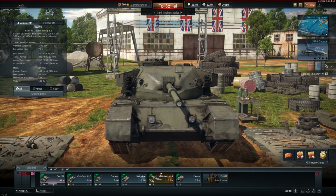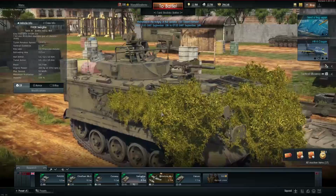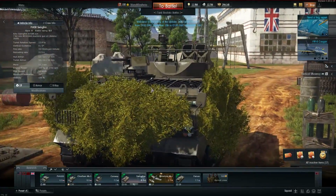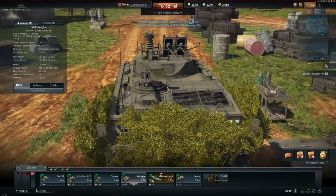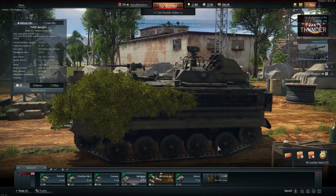In any case, moving on to the other major vehicle that they've introduced, this is the Swingfire. I already did a devlog chats video on that. If you want to go watch it, please do so, because I discussed a little short history and the development cycle of this vehicle.